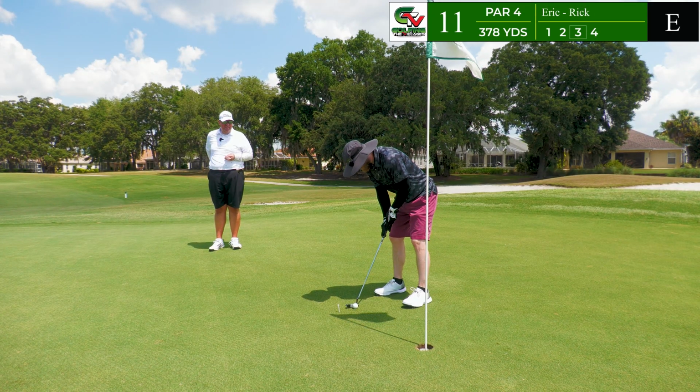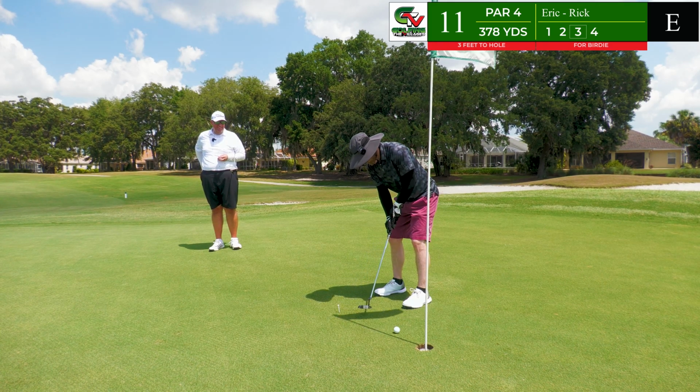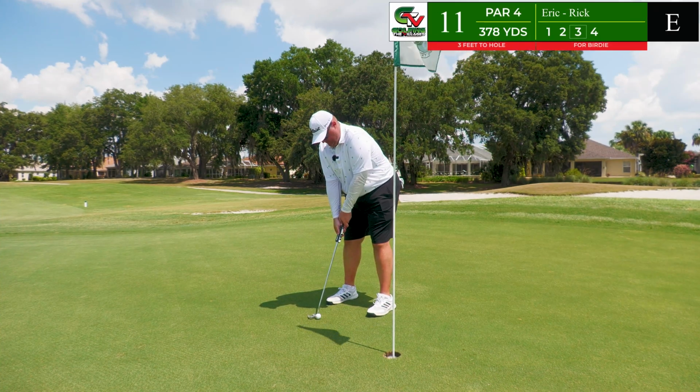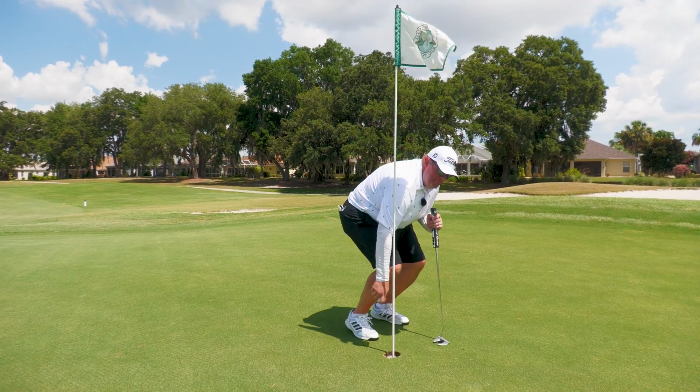Really just a formality. We're probably wasting time putting this. This is 3 feet to the hole for birdie. Eric gives it a little too much pace. It hits the lip and rolls out. So I've got to make a putt at this to clean up and give us a birdie. In the hole for birdie. Well done.